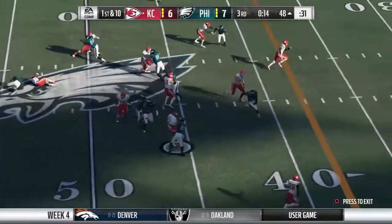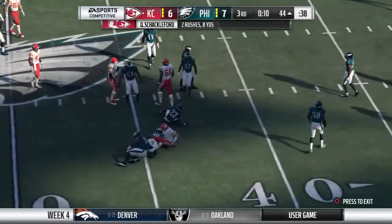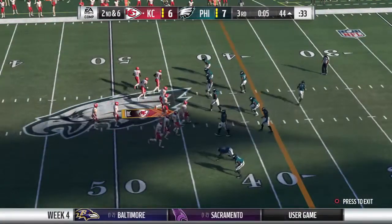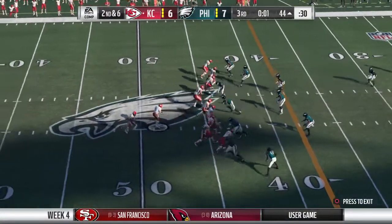They'll go option to the short side. And now he'll tuck it and run. Give him 4 yards there on the first down keeper. Tough running there. That's a hard-earned 4 yards. Yeah, those are the unsung kind of runs. They don't fill up the stat sheet, but they do set you up in good position on 2nd down.